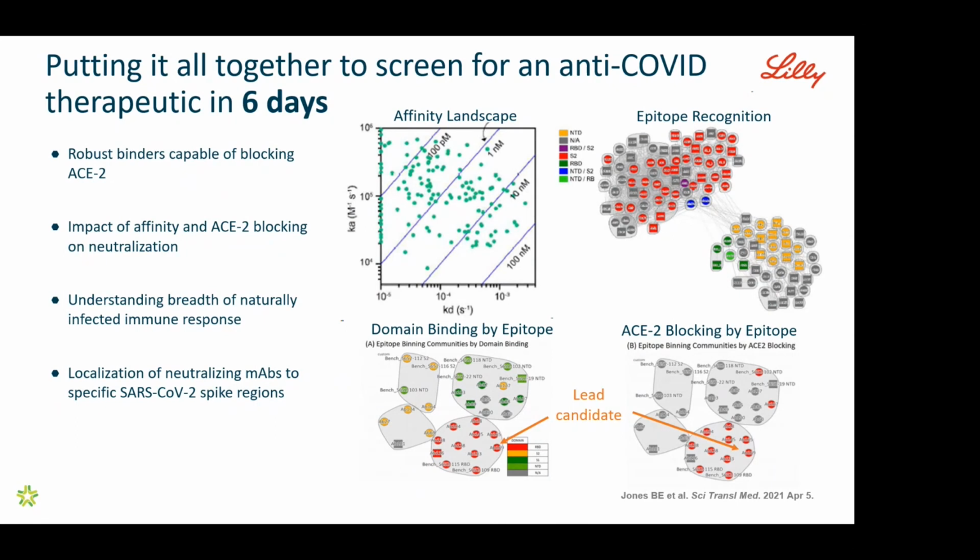And kind of putting the picture together, this is sort of a proof point that had come out of Eli Lilly and AbCellera working during the pandemic to identify therapeutic antibodies that could actually mitigate infection in individuals. In this particular set of experiments, all shown here in a very elegant publication, all this data generated on the screen was done on the LSA, looking at both affinity, epitope recognition, domain binding, as well as ACE2 blocking for this panel of antibodies.